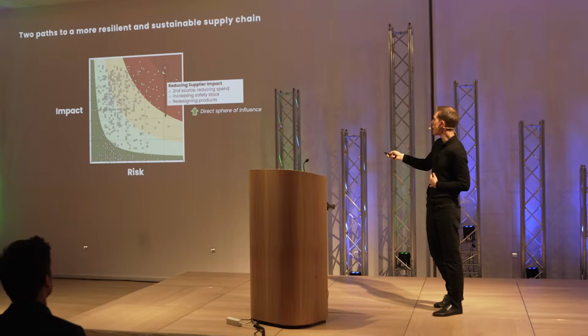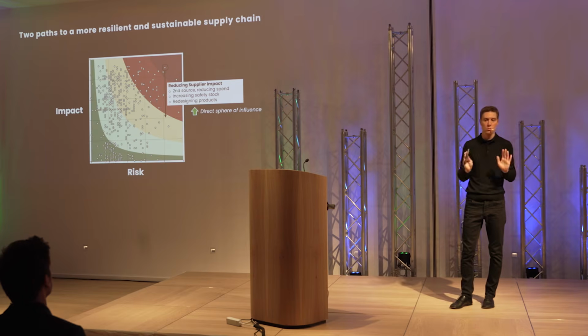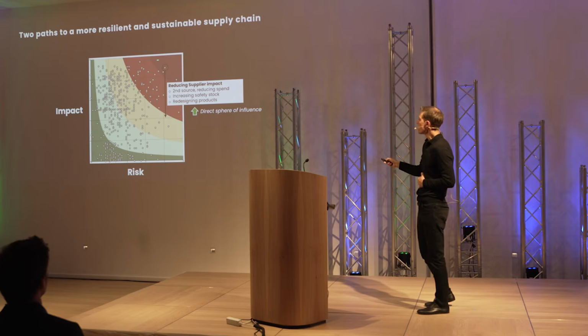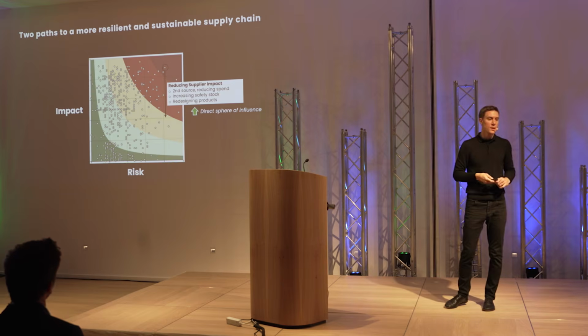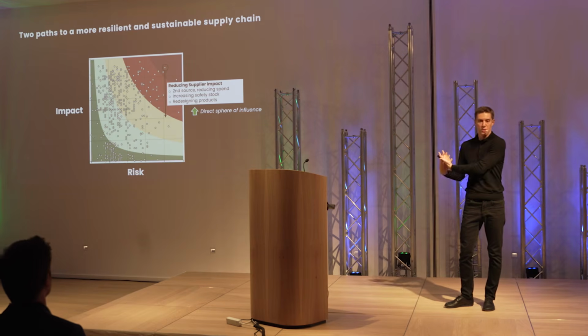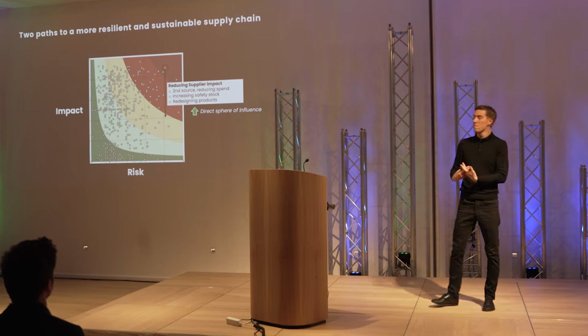Meaning, if I identify here a risk supplier, and it's up here because there is a lot of risk, maybe they had some issues in the past around human rights issues, as an example, and we're having a lot of spend and a lot of influence on that supplier, for instance. Or from a resilience perspective, if this supplier fails, we cannot replace them. We have no alternative. It's a single source supplier. It's a specialized goods supplier.